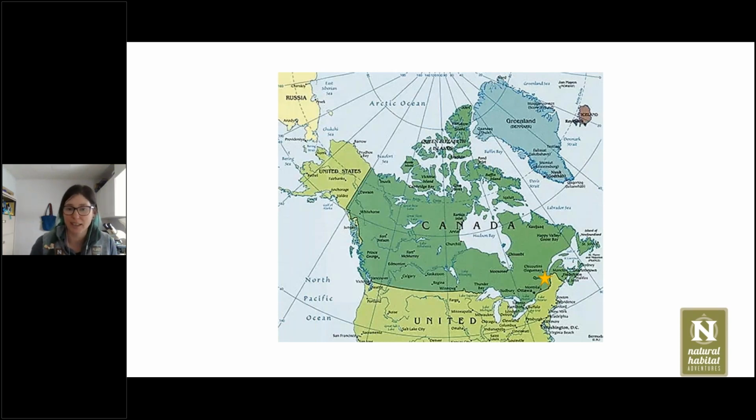So here's a lovely map of Canada, as well as the northern US. I put a star on Quebec City just to firstly orient you as to where we're talking about in the world. If you've traveled up to Canada before or even to Quebec, it may already be familiar to you. But Quebec City is located in the southeastern part of Canada, and it's quite an accessible location.